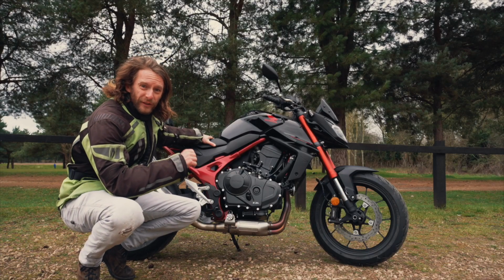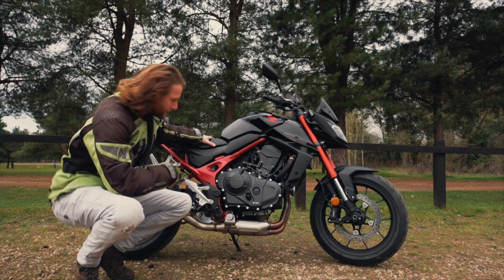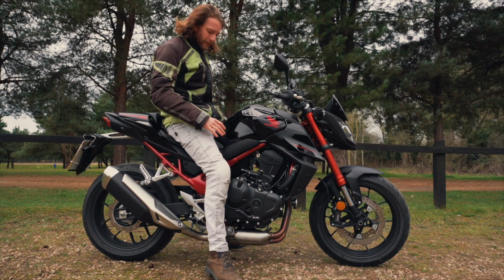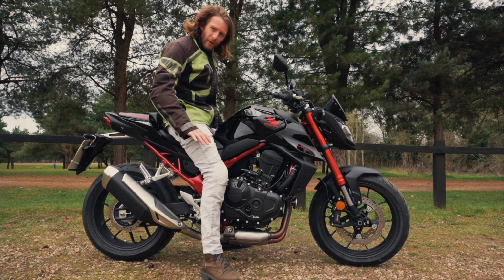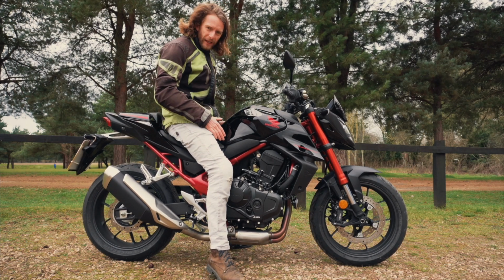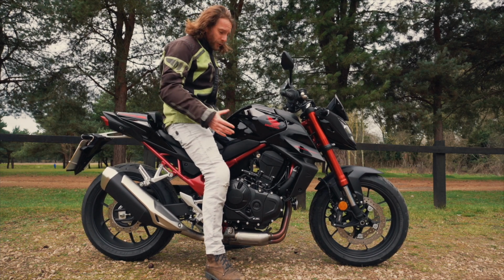Okay, so the obligatory seat height and weight specifications. Let's hop on the bike. So guys, I'm 5'9", 32-inch inseam. Seat height 795mm, so I can quite comfortably flat foot it. It's not the lowest of bikes, but I've got a bit of a bend in my knee, flat footing it. Very manageable, quite a narrow seat as well, so easily manoeuvrable on the ground here.